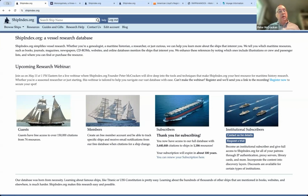We have a growing number of libraries that offer this to folks, including institutional libraries, academic libraries, and public libraries. You can access it from the library or from home as well. We're not like Ancestry. We'll let you access it from home. So these are things that you can certainly do. And if your library does not currently offer access to ShipIndex, you can see if they'll set up a trial, and then you would have access to it if they allow patrons to use that. So anyway, that's a brief start on this.